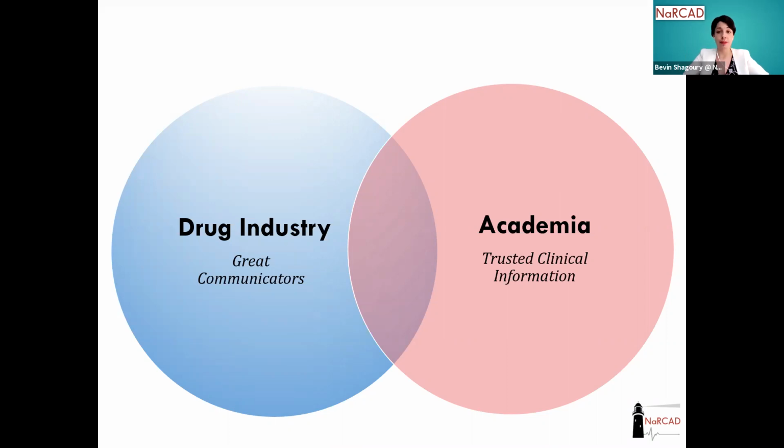But we do know that drug industry representatives are looking to make commercial sales for the company that they represent. All right, so let's look at that nugget of being a great communicator, and let's marry it with this pink bubble of our Venn diagram, which is academia and research. Now, academics are a trusted source of clinical information. They do deep dives into research and are really able to get down to the nuggets that are needed in a specific clinical area to share with practitioners.